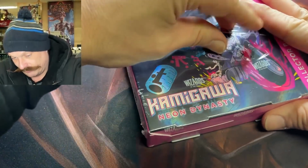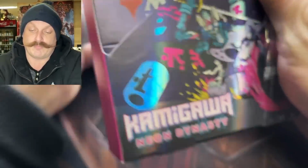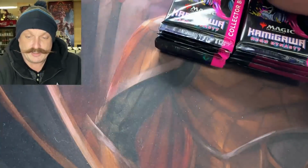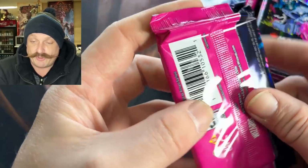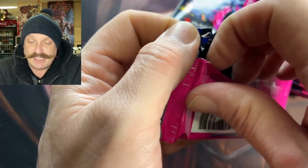Collector box number one. This is, of course, for Tabletop Giant. We are opening it early. It releases this Friday, February the 18th. Are you stoked, Greg? Yeah, this is the box for the store. Let's hope we get the red variant. Is that what we want? Yep, that is what we want, buddy. Thanks, Wizards, for letting us open this early. Yeah, this Friday. Release day.